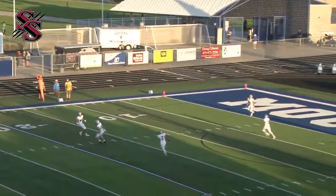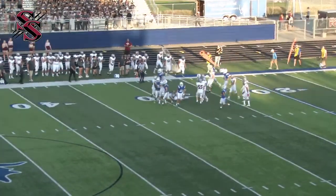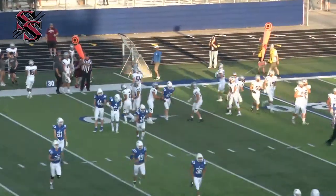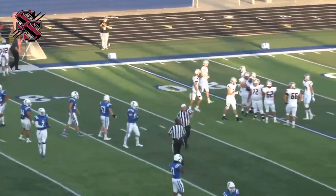Kick is high, end over end, taken by Ledecker at the 1. Christian Ledecker across the 20, has a little seam, gets over the 25, near the 30. They'll mark him down at the 29-yard line, but a good run there for Christian Ledecker. And the Panther offense takes the field for the first time in the 2021 season.